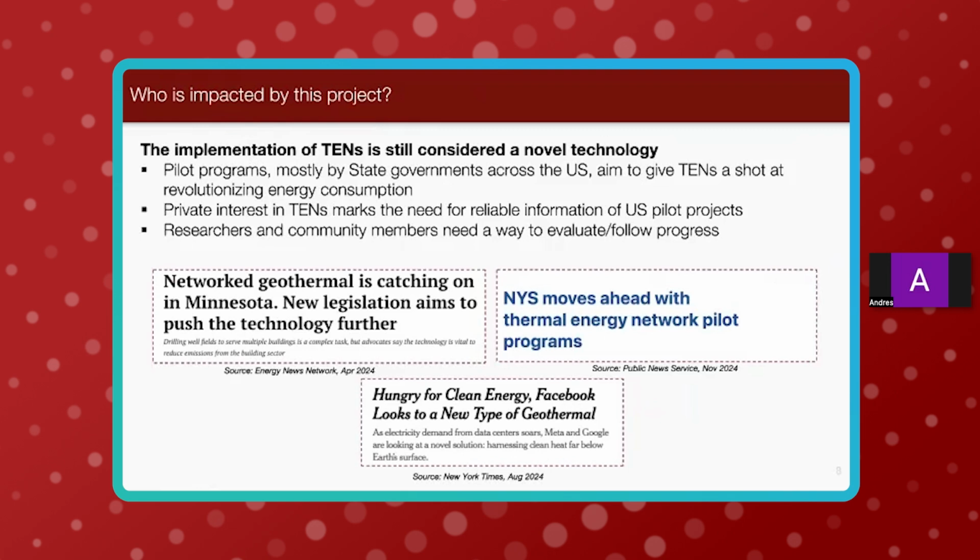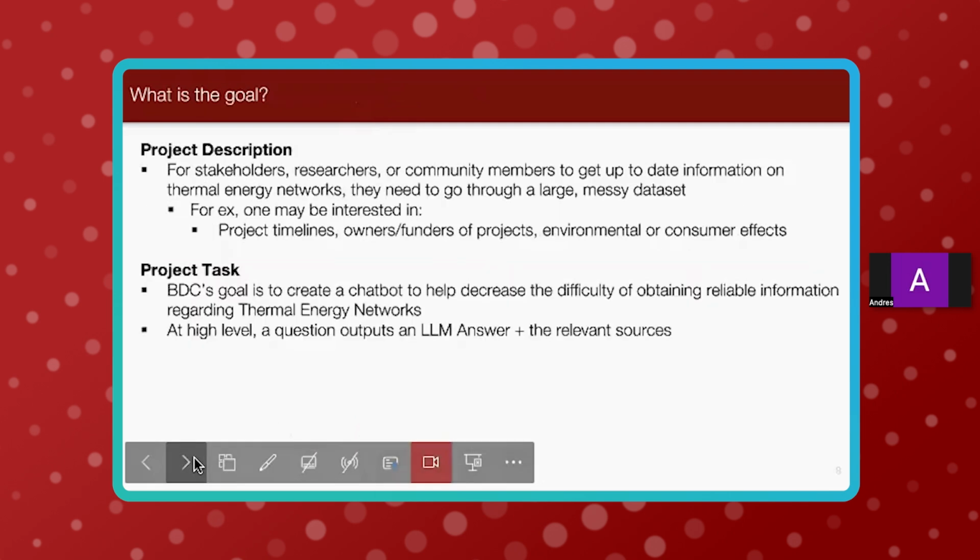Minnesota has taken a leading role in adopting networked geothermal solutions, supported by new legislation to modernize heating and cooling systems and to start achieving their own climate goals. Similarly, New York State is advancing with pilot projects for thermal energy networks, effectively implementing this technology citywide while generating valuable data to refine and scale its implementation.